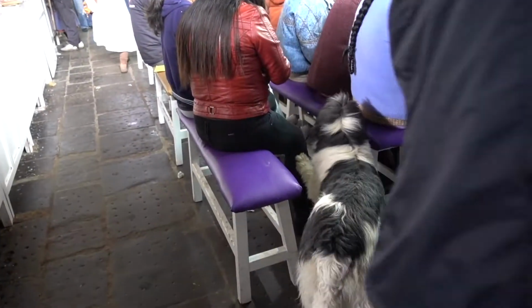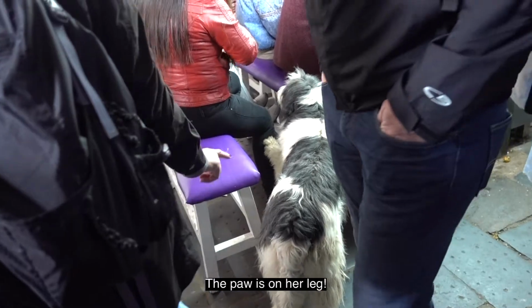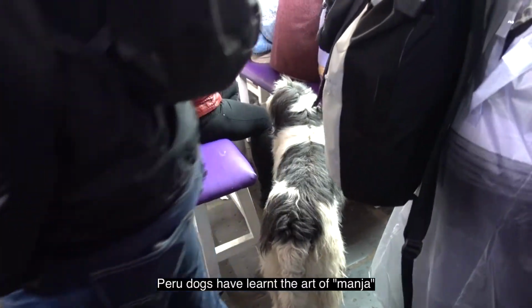Oh, no, he's trying to get some food. Naughty, huh? Oh, the Peru dogs have learned the art of begging for some food. Once again proven.